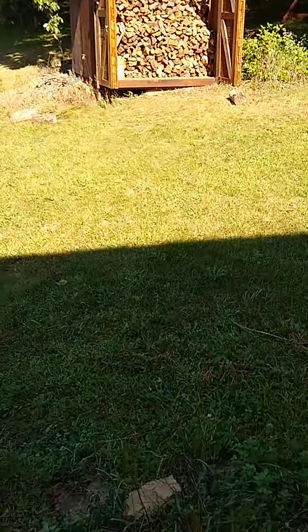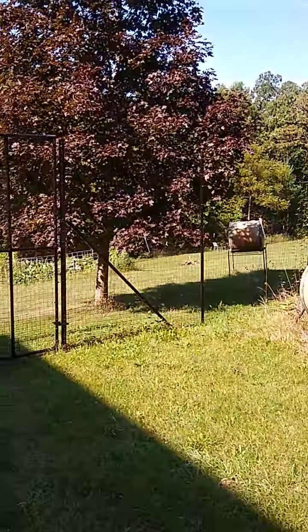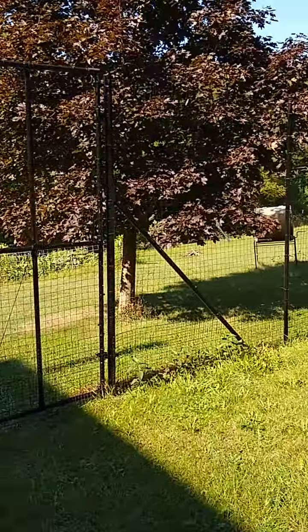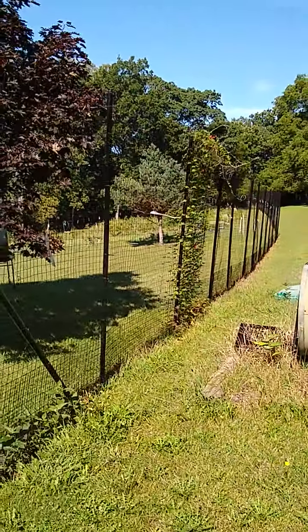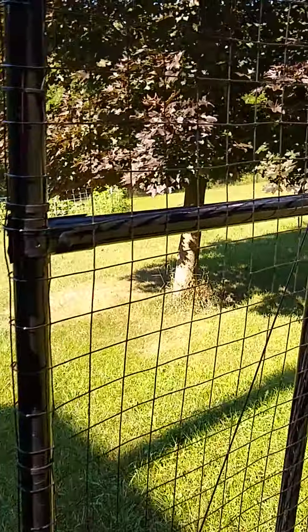Let's take a tour of Carrie's garden. Got some wood put away yesterday. Just put this up this year in June. Kind of delayed the rest of the garden, but it allowed a lot of stuff to grow. Let's go in.